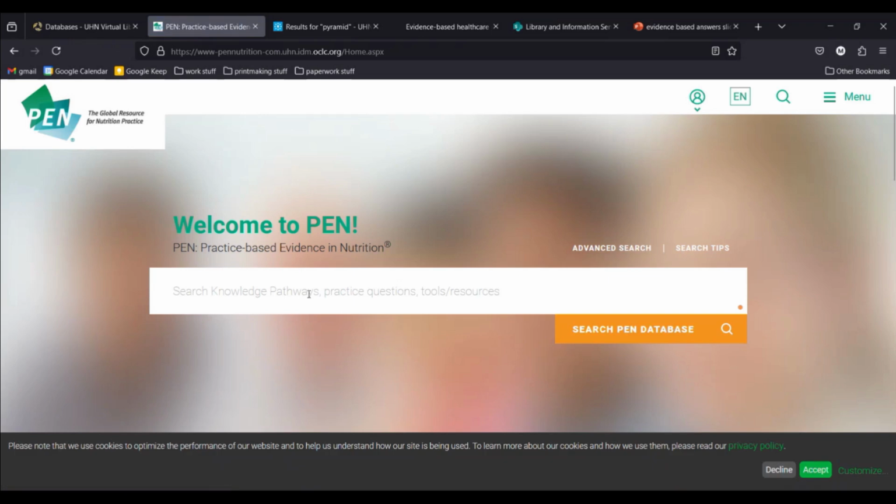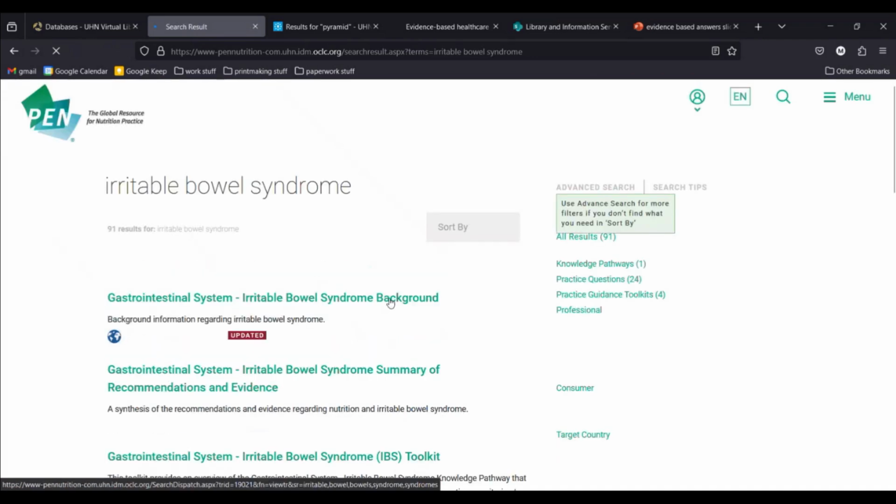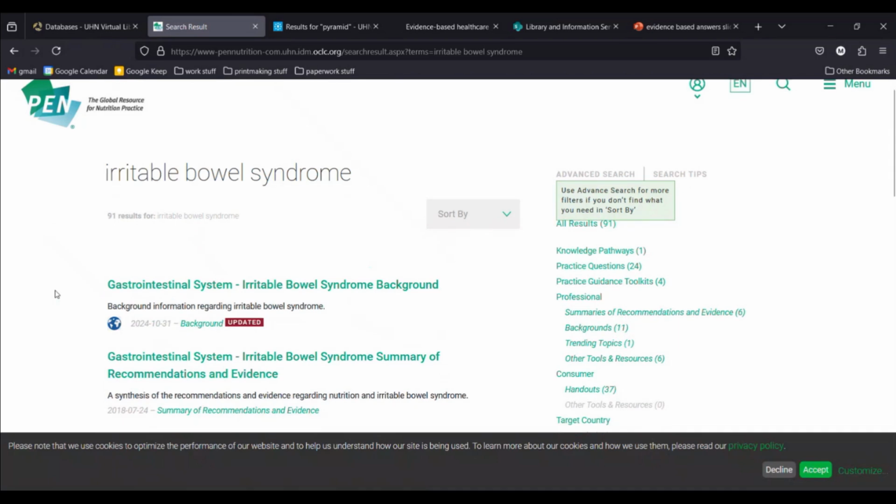So it looks like this, and you can search it basically the same way that Annie was showing you searching in the other resources. You can just type some stuff in here. It works like Google, hit search, and you'll find stuff. There's also an advanced search if you want to get a little more complicated. What if we tried, do we want to try the peppermint one here? Let's try irritable bowel syndrome and see what happens.